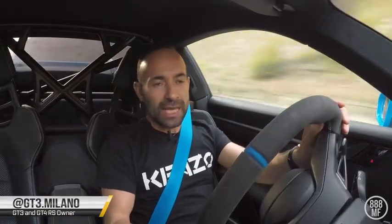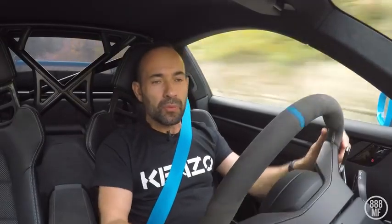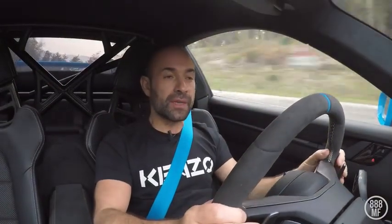So why are we driving this? Well, number one, Matteo, who owns the GT4 RS, also owns this, so it made perfect sense to bring this along, and they have the same engine, so why not? When you add on the Weissach pack to the GT4 RS, the price between the two actually is fairly similar. In the UK, around £150,000 will get you either of them. So which one would you choose?